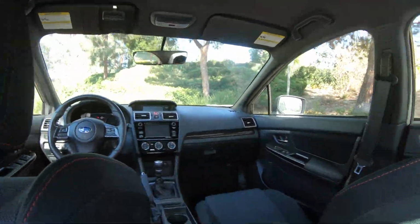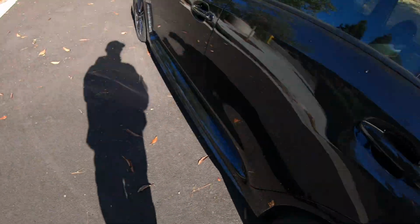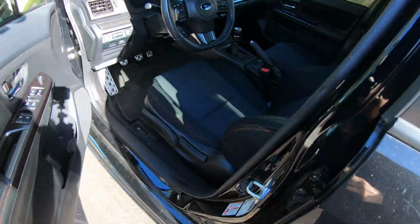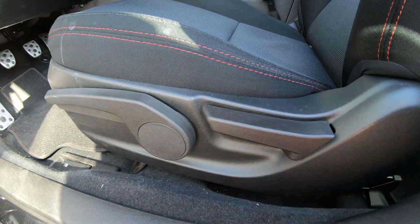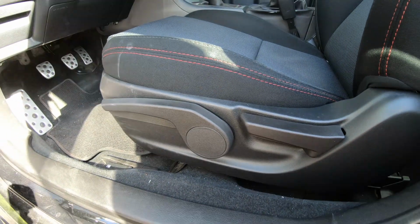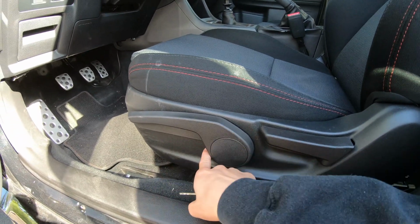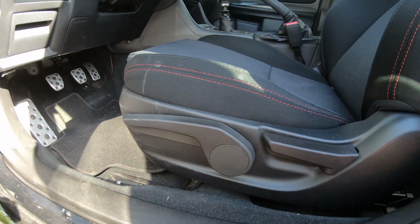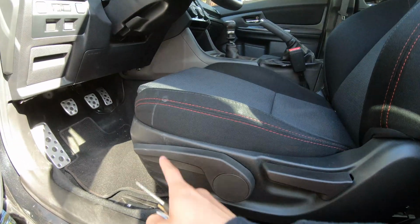Oof. And all of these cars, the seats are all manually adjustable. I believe if you get the Limited, you can get the Recaro seats. You can option Recaro seats for a lot of trims, which have electric seats, which these do fine. The only gripe is that I would like to get it a bit lower.